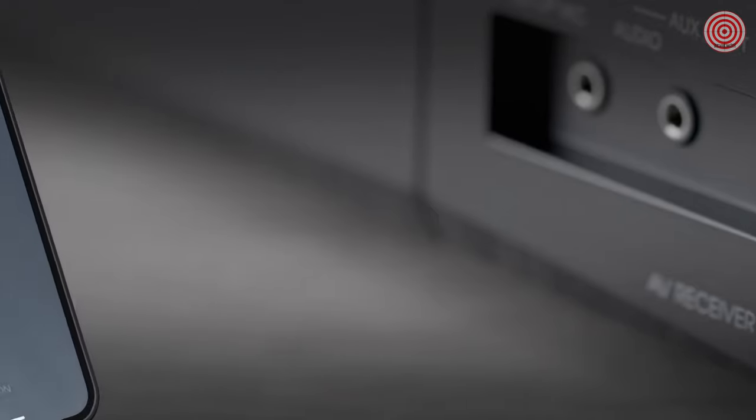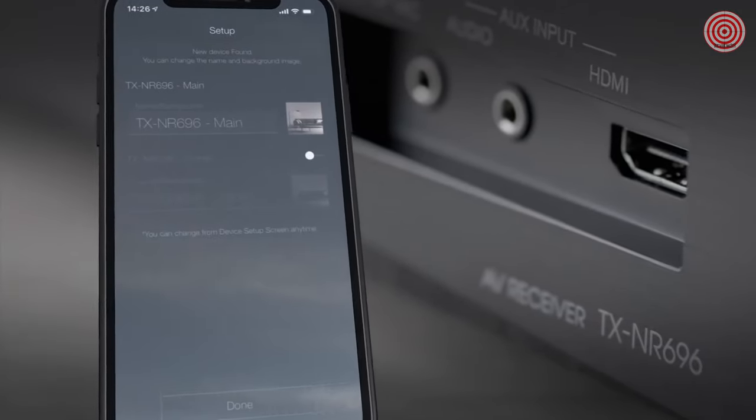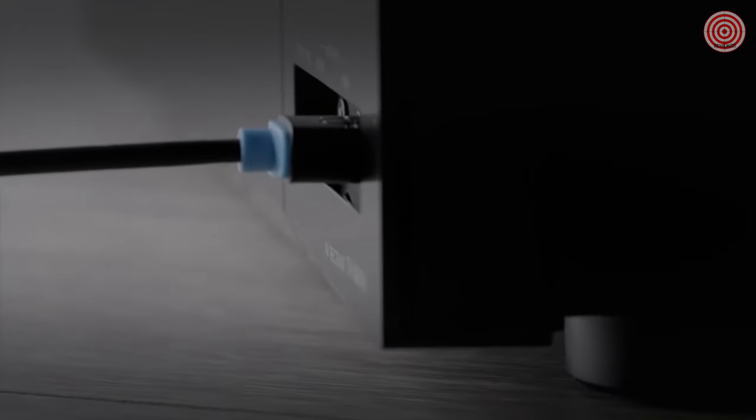I almost forgot to tell you about the app. It's available from the App Store and on Google Play, and it really does enhance the user experience of the 696. I really do hope you've enjoyed watching this video on the TX-NR696.